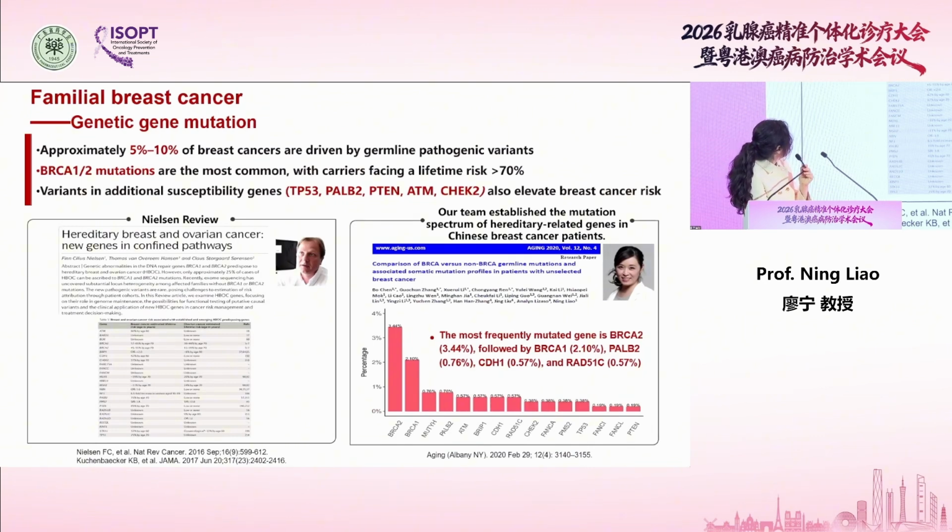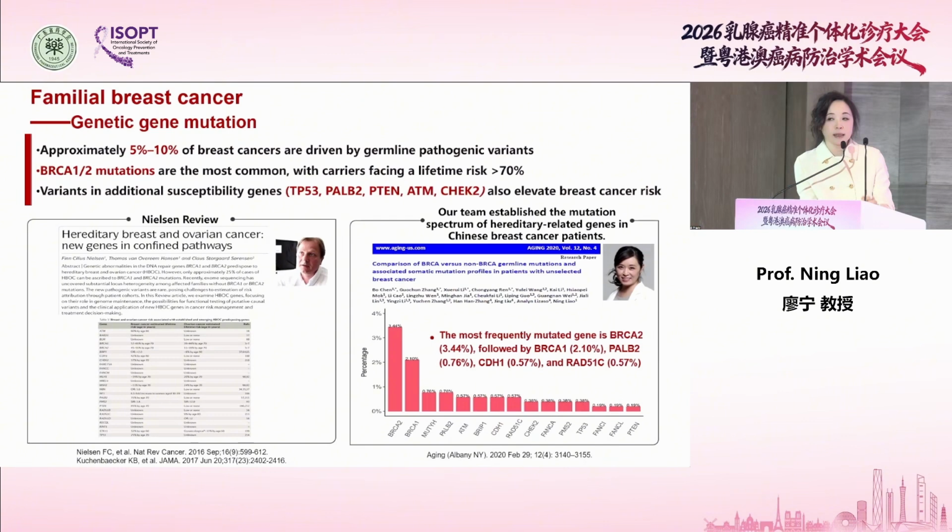And go back to the germline gene mutation. As we know, since 1994, the BRCA1 we understand well, discovered by Professor Mark from the United States. And approximately 5% to 10% of breast cancers are driven by germline pathogenic or GE variants. And from this paper in JAMA, published in 2017, we could see that BRCA1 and 2 mutations are the most common, with carriers facing a lifetime risk of more than 70%. And our team established the mutation spectrum of the hereditary related genes in Chinese breast cancer patients.